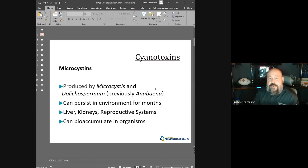There are two species that produce these types of microcystins. That's Microcystis, which is where the name comes from, and then there's Anabaena. I can't say the name like Brady can, so I'm going to go ahead and give it a pass. Dolichospermum is how I would pronounce it, but I know that doesn't always flow off the tongue that way. I have no idea why they changed the name recently from Anabaena, but I'm sure there was a reason.